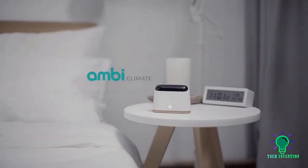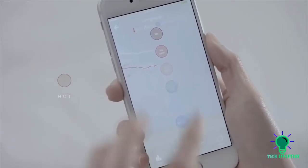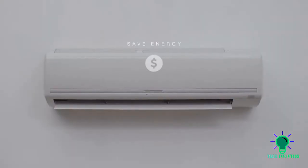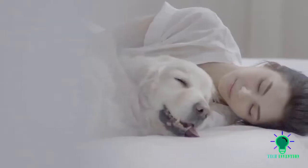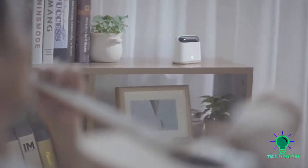AmbiClimate solves these problems by revolutionizing the usage paradigm of air conditioners. Just tell us if you're hot, cold, or comfortable, and our award-winning AI solution will automatically adjust your air conditioner to improve your comfort and help you save energy. And it's not just your comfort that we care about. With AmbiClimate, you can even manage the comfort of your children and pets better. AmbiClimate works with almost any remote-controlled air conditioner and is a breeze to set up.